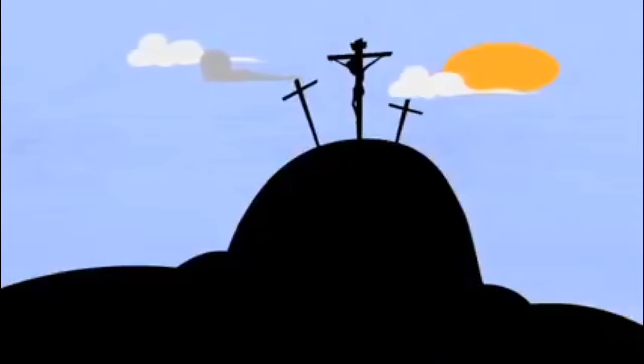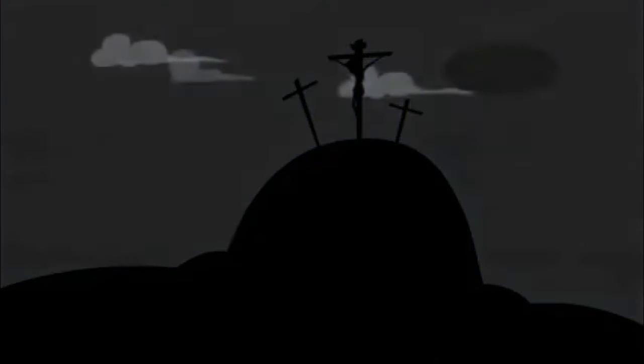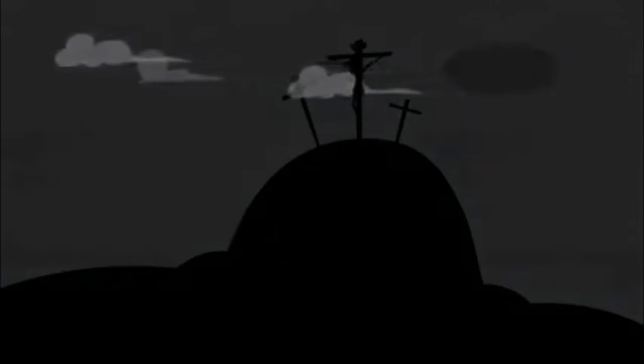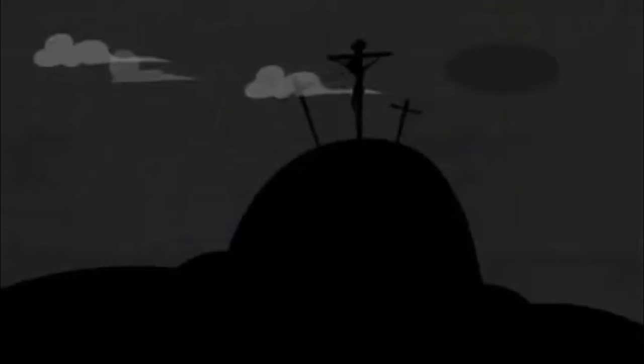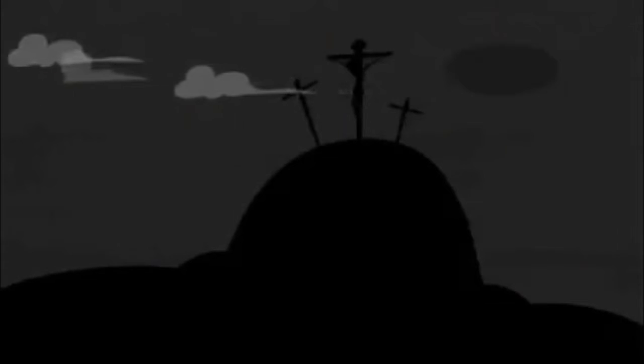Once Jesus was up on the cross, the sun stopped shining for 3 whole hours in the middle of the day. But those soldiers kept right on making fun of him. They said, "If you're really God's son, why don't you just call in some angels to save you?" Jesus could have called on angels to save him, but he loved us so much that he wanted to rescue us. So instead, he prayed to God, "Father, I place my life into your hands." At that moment, Jesus died.